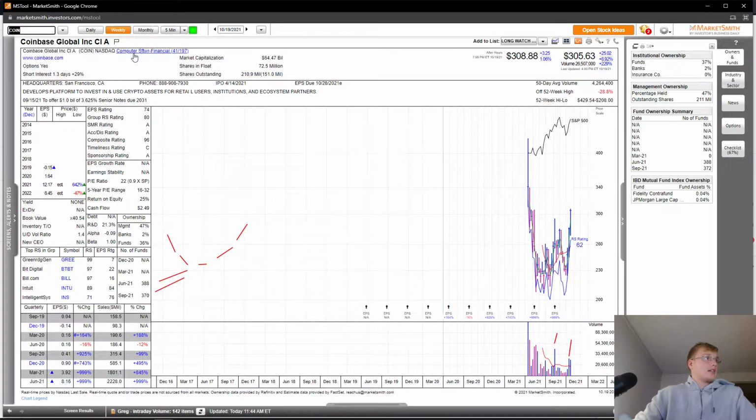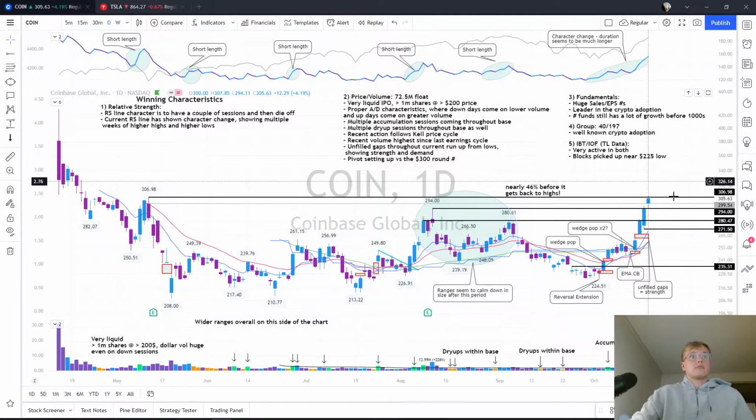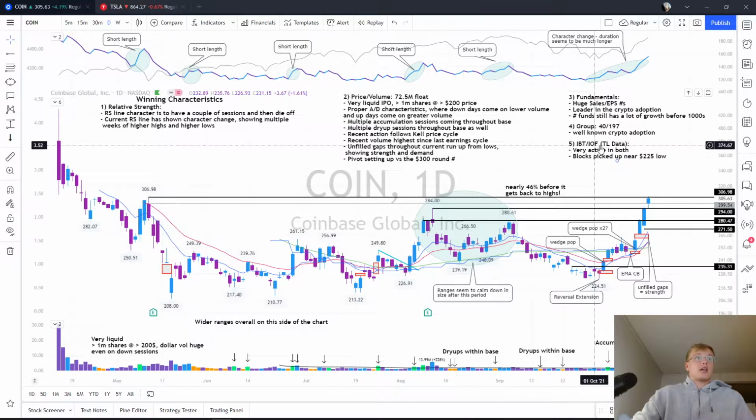Finally, if we want to look at the group, 41 over 197, but we all know what Coinbase can offer if crypto adoption as well as the NFT market space really gets going in terms of public adoption, which is super, super interesting and is obviously what institutions are going with here. Finally, if we want to look at the IBT/IOF market, we're very active in both, and if I go over and pick those charts up, I'll show you in a second.